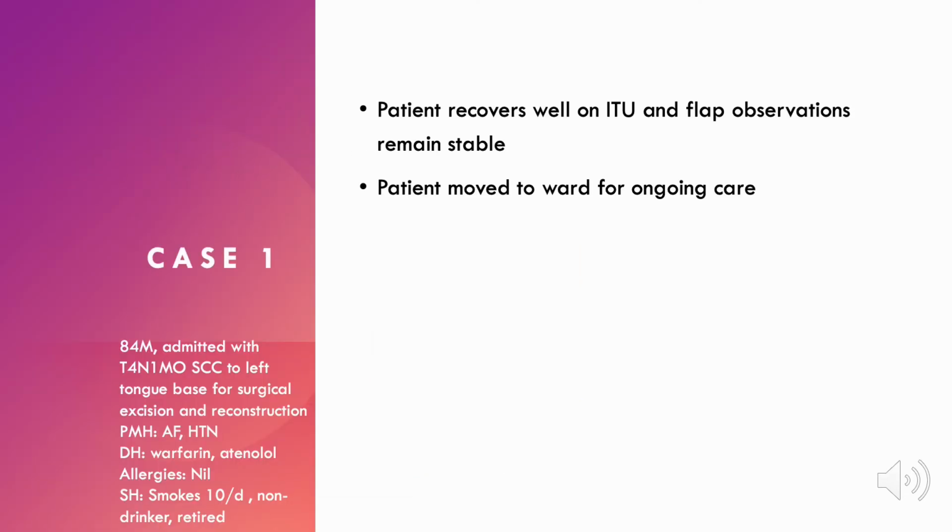So coming back to our patient, the patient recovers very well on ICU and the flap observations have been stable. So you've been checking the Doppler output and that's had good sound and light, and the colour and consistency has been the same. So that soft pink flap, and he's been moved to the ward for ongoing care about 3 days later. And he recovers well and then is discharged within the week with normal follow-up. Okay. Now moving on to case 2.